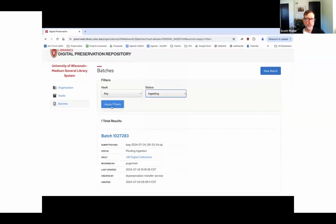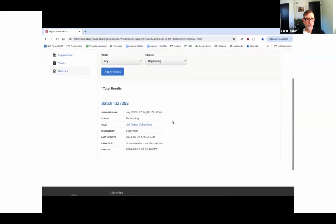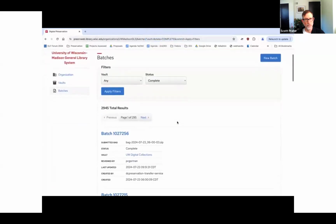At the point when it does ingest, if the ingest goes successfully, it will transition to a state of replicating. And this, in fact, is a previous batch that I approved, and it's replicating now. When that job finishes, then the batch that I just approved will be ingested, and then it will also move to replicating. And assuming the replication goes well, we will go to complete, where it will join almost 3,000 batches to date for our repository that have been successfully ingested.